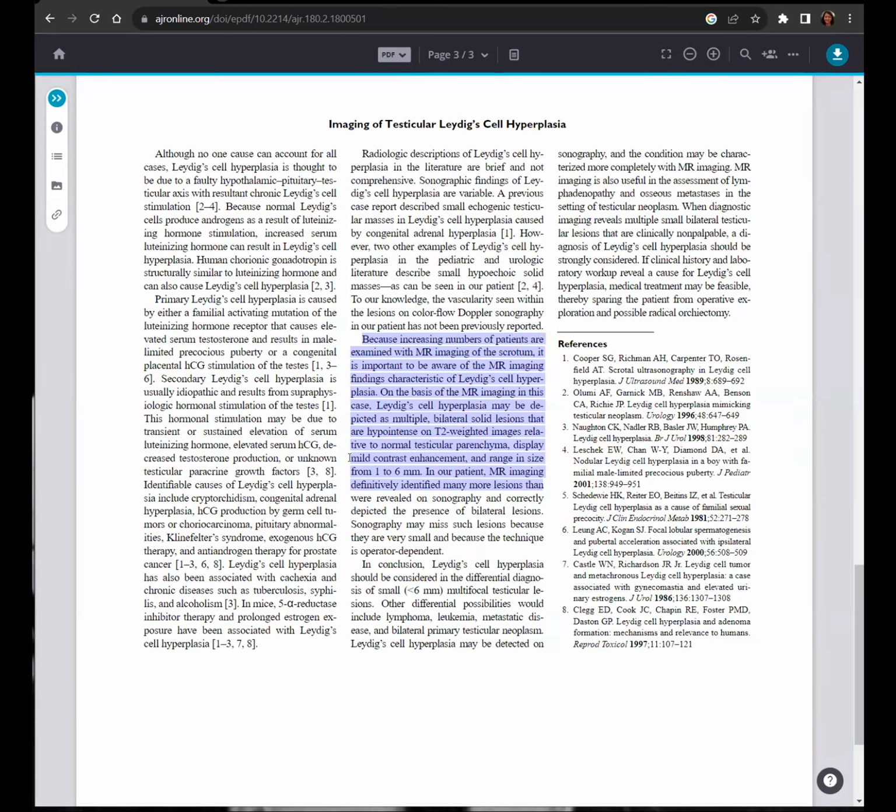Is there a clinical consequence? I don't think so. I think these are benign. Wait, it says that because they produce androgens, increased luteinizing hormone can result in hyperplasia.